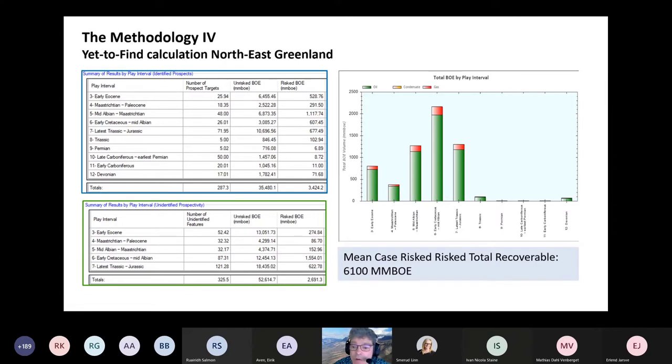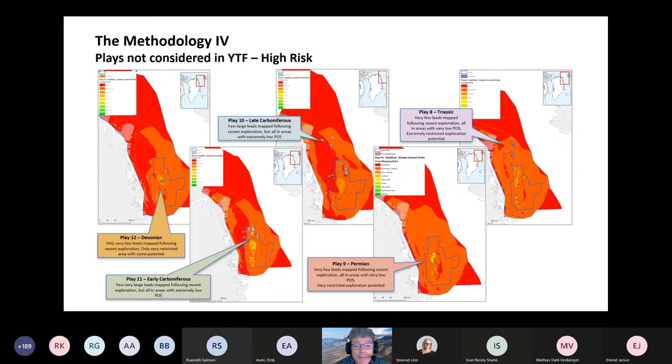The yet-to-find volumes in Northeast... I just went one too far. No.